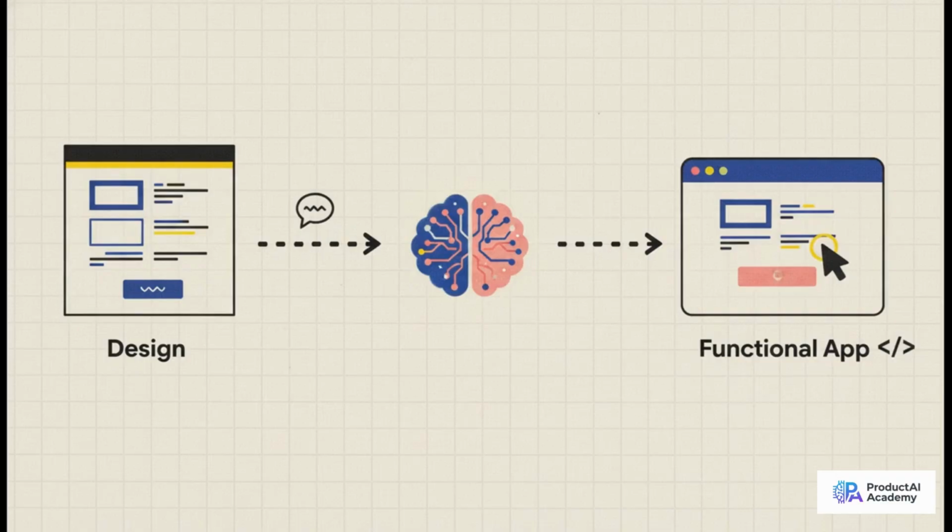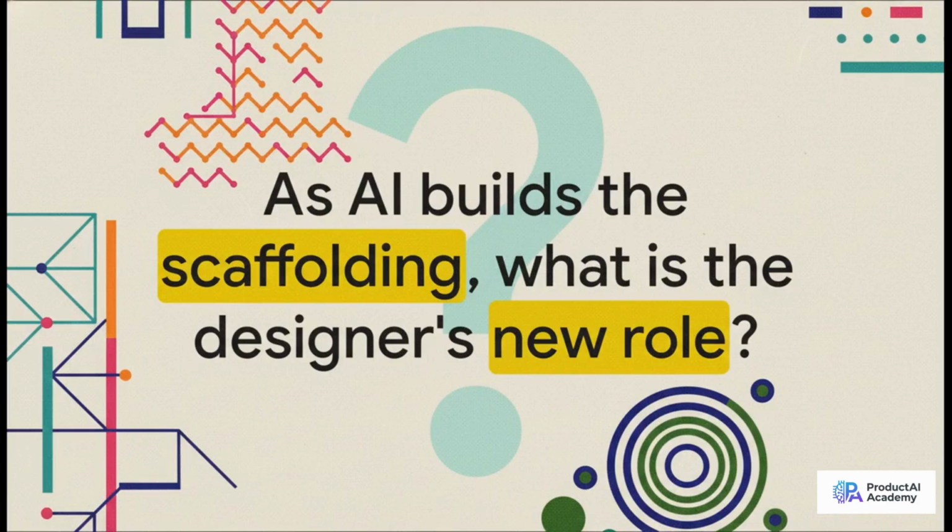And the acceleration doesn't even stop at wireframing. The line between a static design file and a functional working product is just dissolving. AI tools are popping up that can literally interpret our designs and generate working code, turning our Figma files into interactive prototypes or even live web apps. This is fundamentally changing the whole relationship between designers and developers. Which, of course, brings us to the most important question of all.